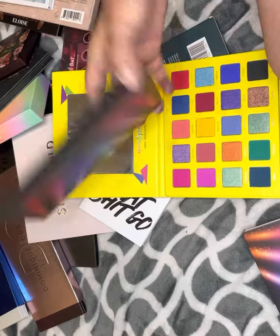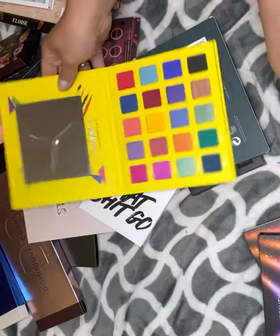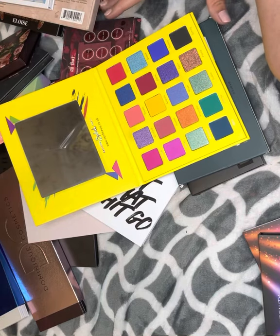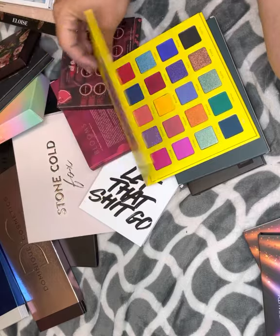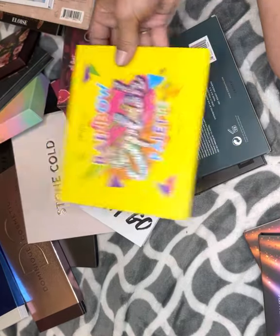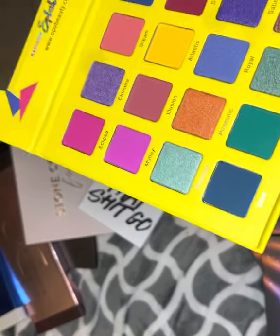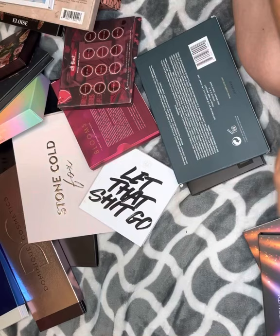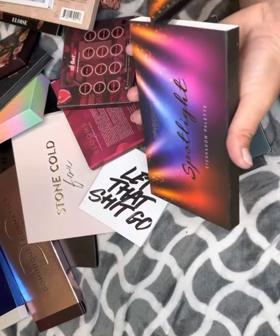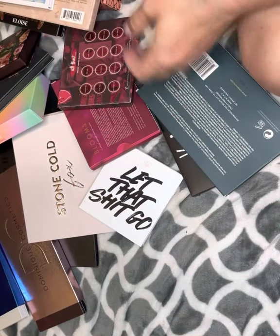I am going to keep this palette. I think this would be fun to use, but I've never even touched this. I've never even swatched it. I don't want to because I want to give this away. This is something I could actually put in a giveaway, which is what I think I'm going to do. This is brand new, so I'm gonna leave that for somebody else to use. And I'm going to keep this one.